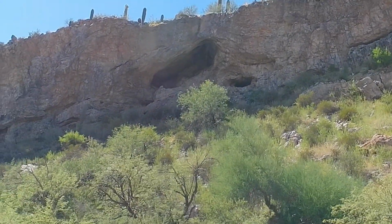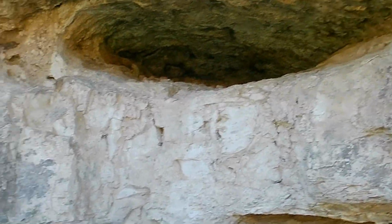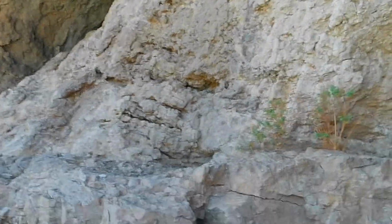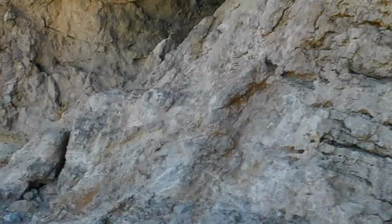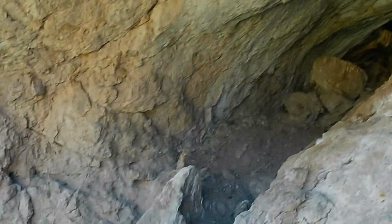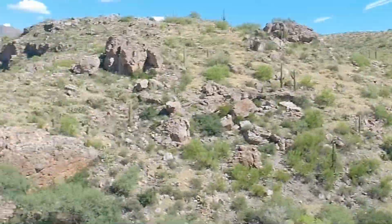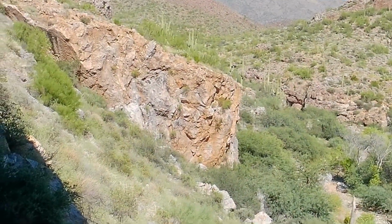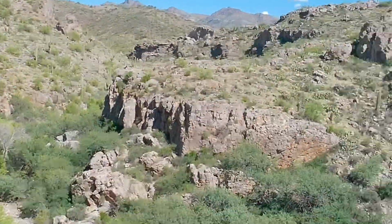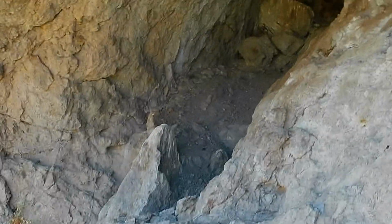See any bats in there? Well, I don't see any bats. I can smell the guano though. Oh wait, yep, they're in there. I see them. There's definitely bats flying around in there. See them?